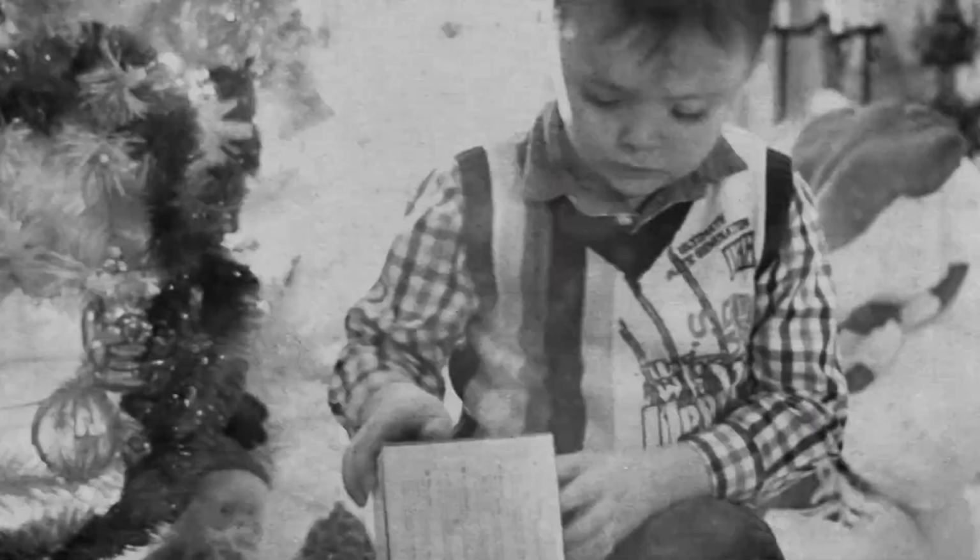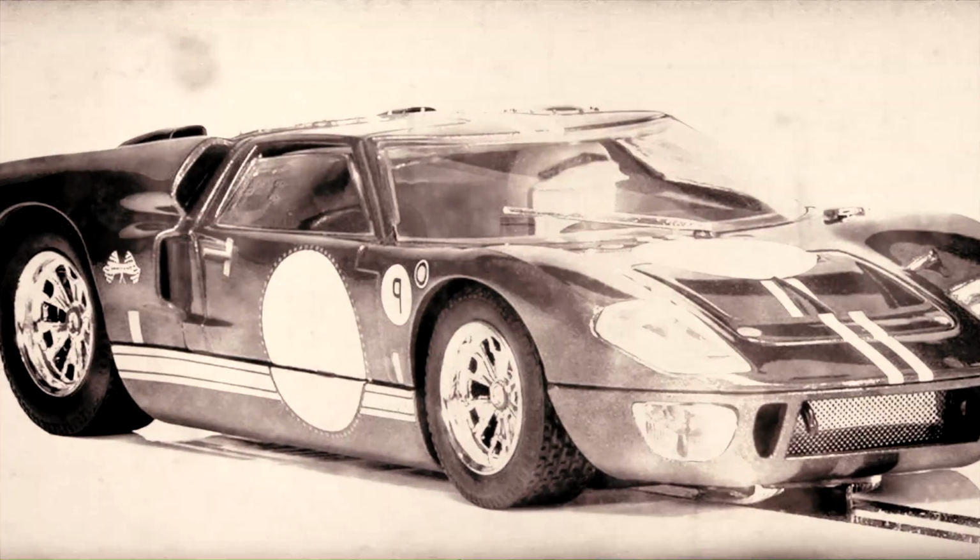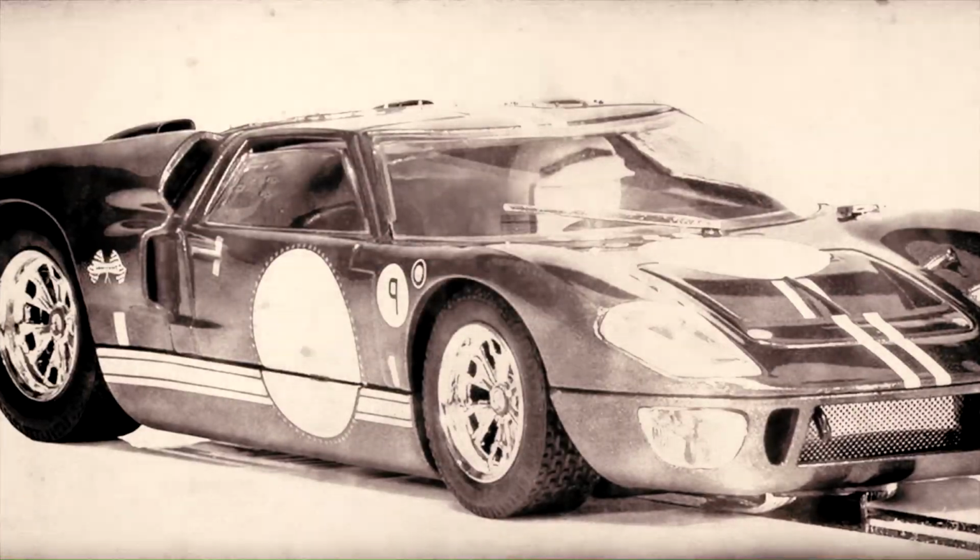There was one of these Christmas things where you can grab any present out of the bag. So I went up there really quick and grabbed the present, and I opened it up and it's a GT40. I didn't even know what it was. It was just a great little car.